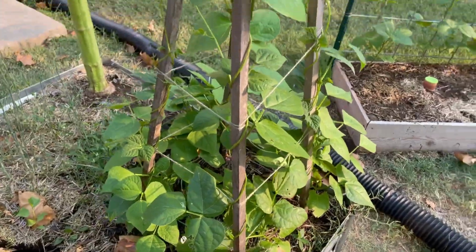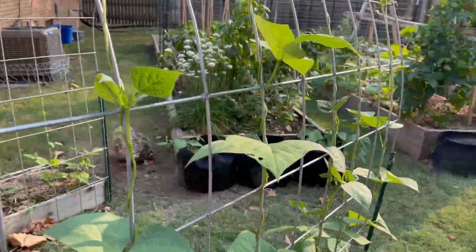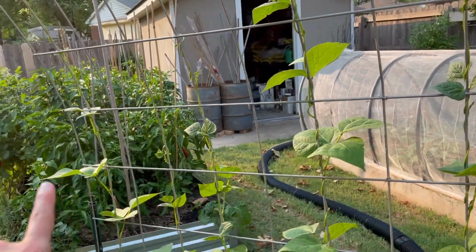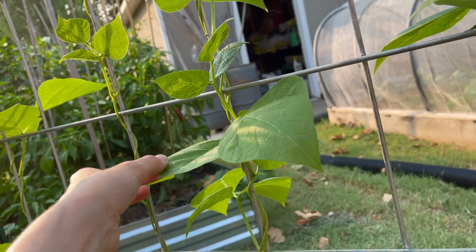We have another green bean teepee, and then we have my trellis over here, which I really hope will give me like one last hurrah for the summer. At least I'm really hoping it will do so. The beans on here are really starting to take off. This is actually a Blue Lake pole bean variety.